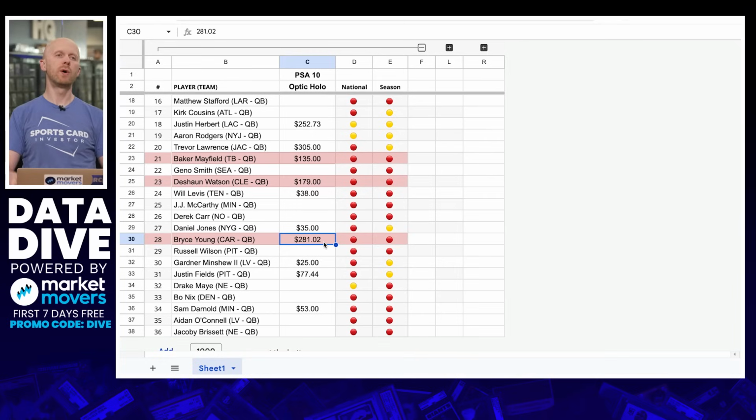Bryce Young, I would 100% be selling right now. That guy looked so bad last year, and maybe it's not even his fault, but the team looks horrible. The team just looks completely abysmal. I would sell Bryce Young, get rid of those cards right now.